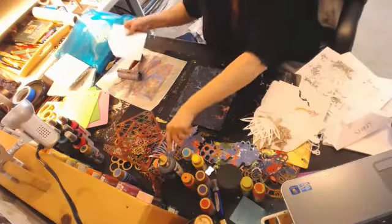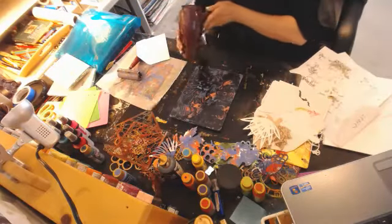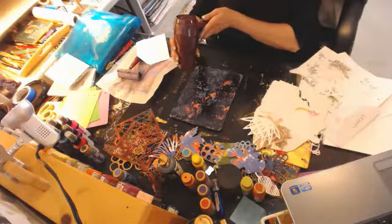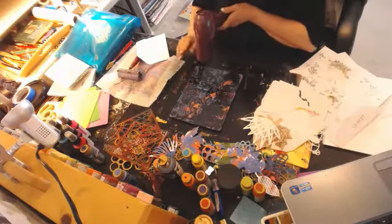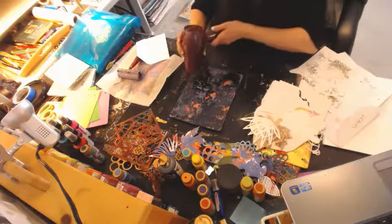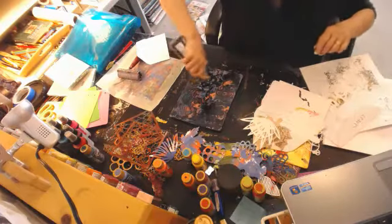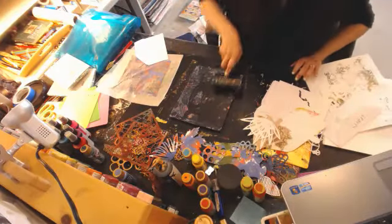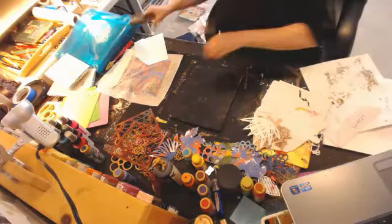All right, so now let me dry this. And now we're going to put some black. I think I'm just going to go with just black, just to see what happens here. With a nice black over this. See if I dried it enough so I didn't get rid of the leaves.